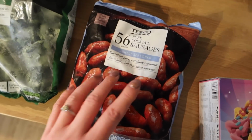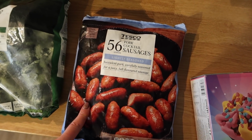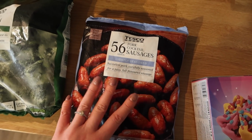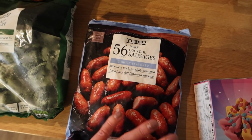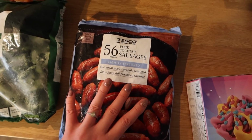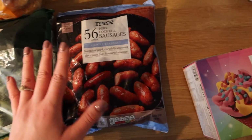And then, because it's cheaper, I've bought some frozen pork cocktail sausages, and what I've decided I'm going to do is cook half of them one week, keep them in Tupperware for snacks or packed lunches, and then cook the other half the next week. It's just cheaper than buying the fresh ones, and obviously they'll last longer because they're frozen.